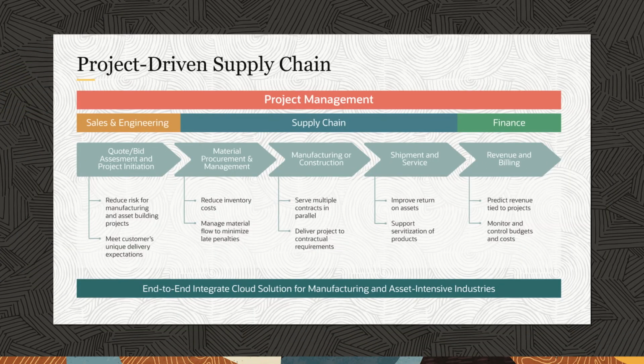Project-driven supply chain can be used to effectively and efficiently execute project-specific supply chain, reduce risks, and control costs.